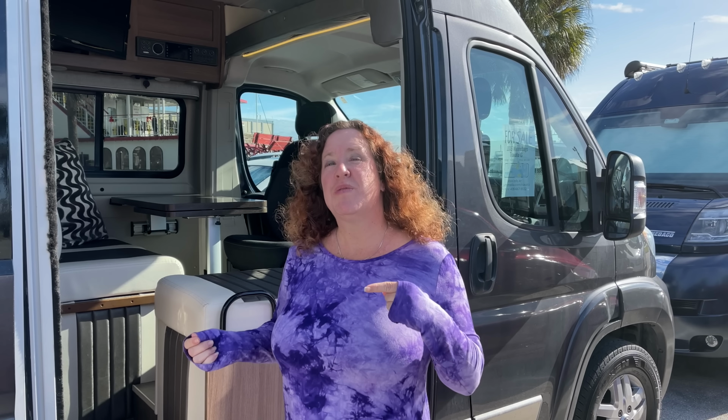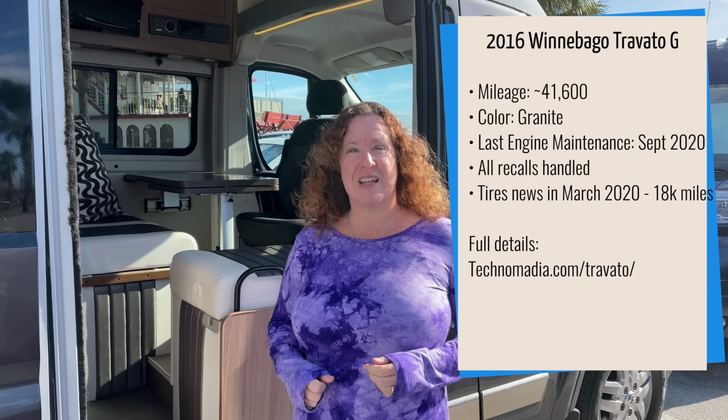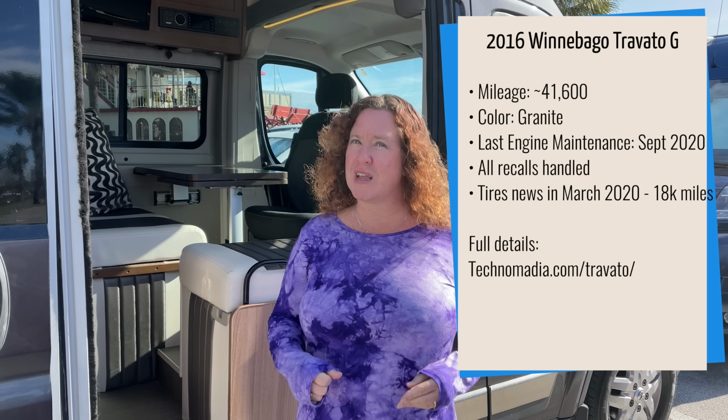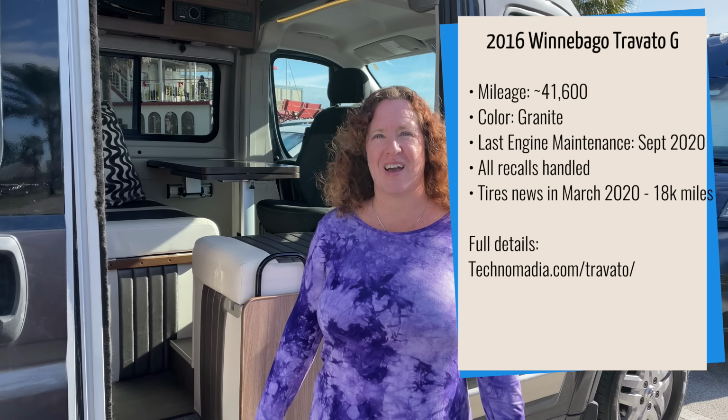So this is a 2016 Winnebago Travato 59G model. We purchased this in May 2019. We are the second owners. It has never been smoked in, but of course, as all of our longtime fans know, we are owned by a cat. So there has been a cat in the van.